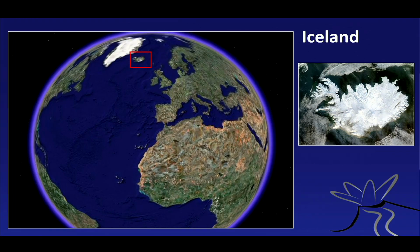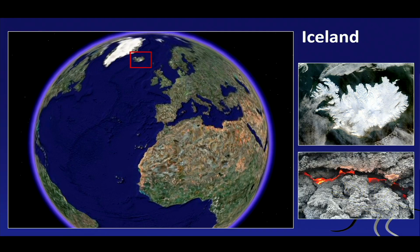So where are we? Well, we're pretty high up on the globe, and this is where Iceland is, and we are just about here, close to the Faroe Islands right now. We're just outside this red box here. And, well, Iceland is an intriguing place because it combines ice and fire. So here we have these two components that make Iceland so special.